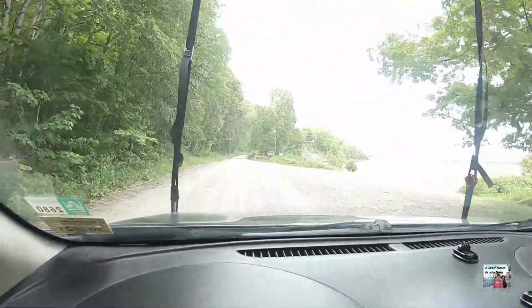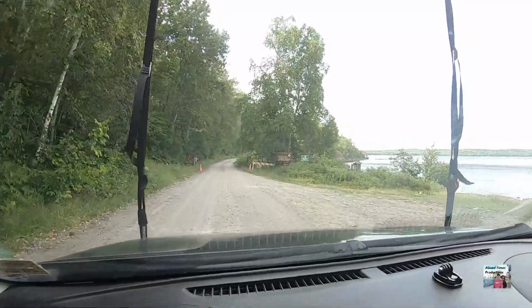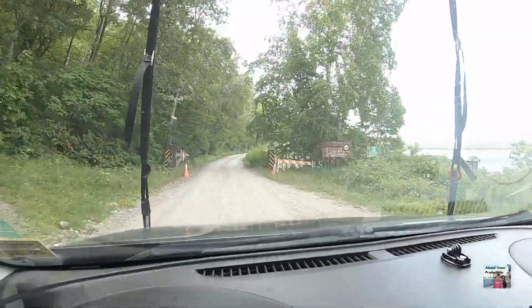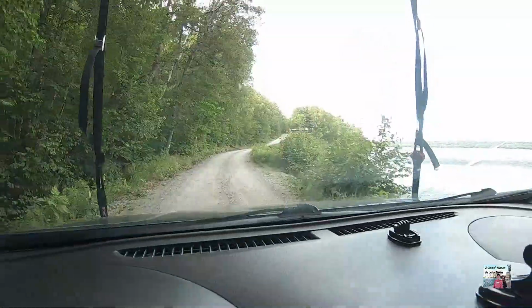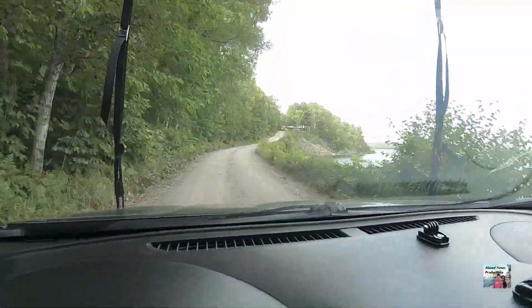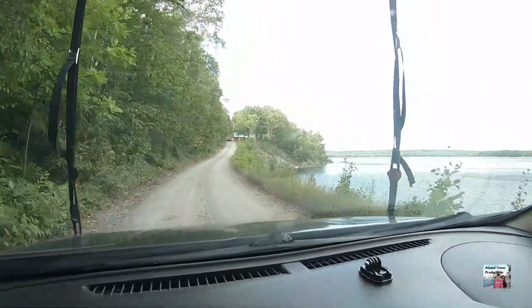These are the type of roads you're going to see at Baxter State Park. The speed limits here are anywhere from 10 miles per hour to 20 miles per hour. 10 when passing very narrow roadways and 20 on the straightaways, I believe. Something along those lines.